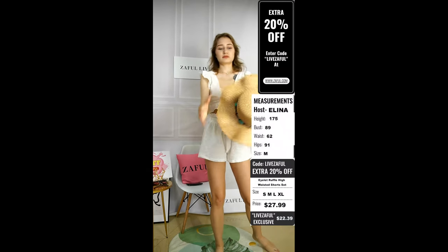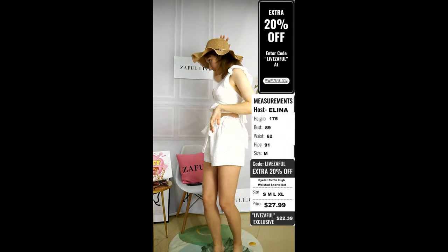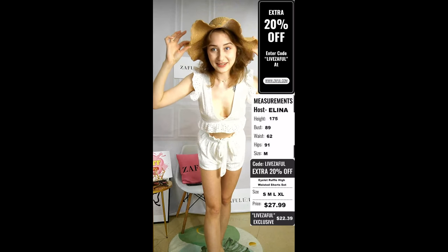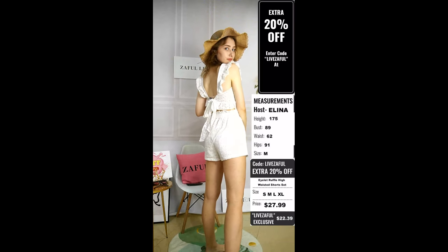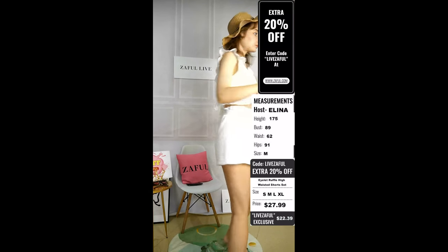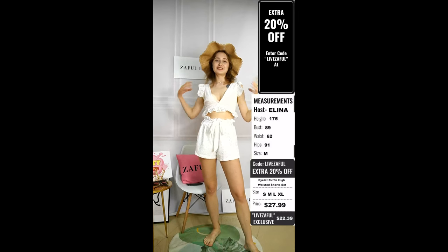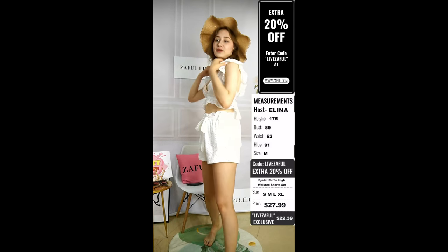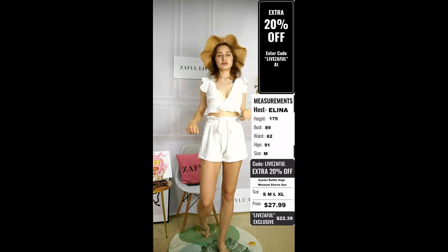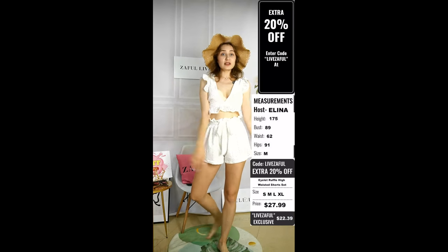I have this kind of hat. Yeah, it looks pretty. What do you think, guys? And I really, really like the bag. When it's so hot, you don't want to wear a lot of clothes, right? So this ruffle high-waisted skirt set will be right and the best decision, really. I'm wearing medium. Also, they have small, large, and extra large.